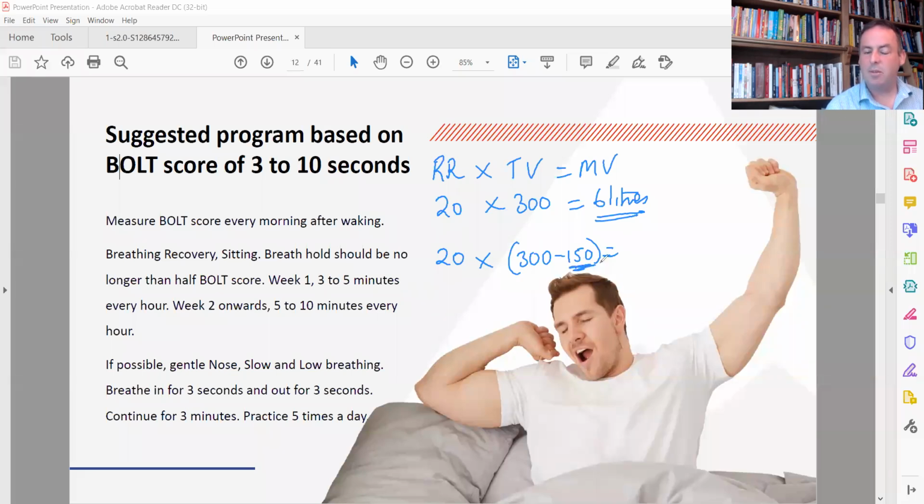And to find out how much air is getting down into the small air sacs in the lungs, the answer here in this instance is 3 liters. In other words, if you're breathing fast and shallow, in this example, 50% of the air drawn into the body is left in dead space. That's why fast and shallow breathing is not ideal. As I said, it's inefficient. So nose, slow and low is a great mantra.